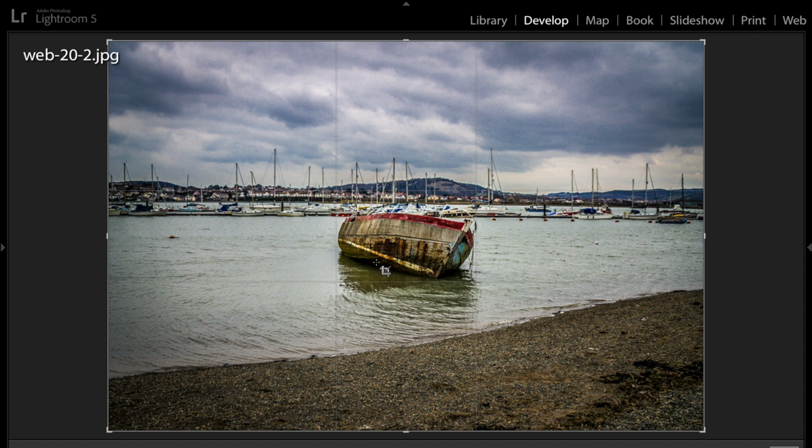And you see how you have the boat right in the middle. Typically we like those at lines of intersection. So if you pulled your camera up and to the left a little bit and had the middle of the boat right at this line of intersection, I think it would have been a stronger image.